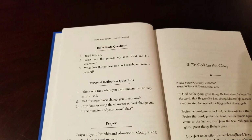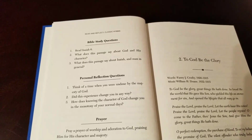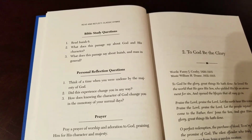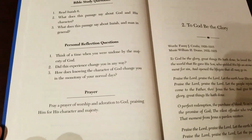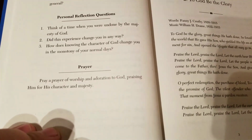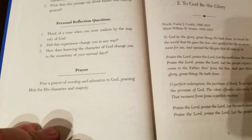Holy, holy, holy, of course, comes from Isaiah 6. I believe verse 4. I'll have to go back and check. But it gives you a direction for your Bible study and some questions. It also gives you personal reflection questions and prayer prompts, like how you should pray in light of this hymn.